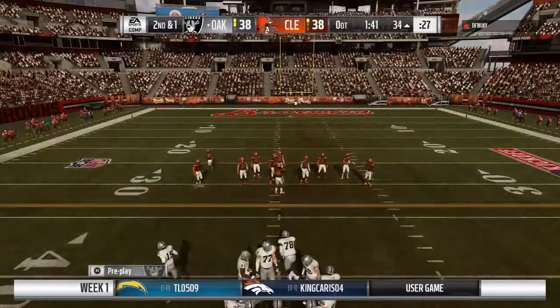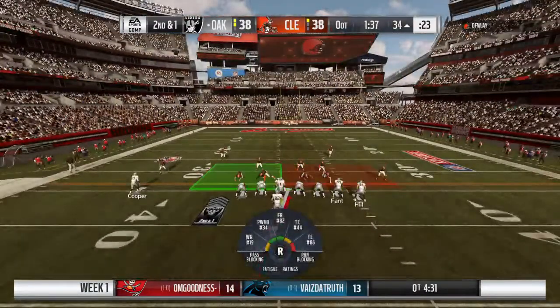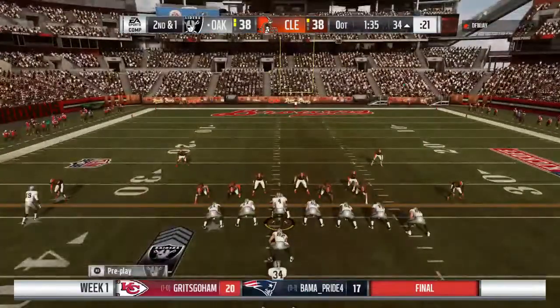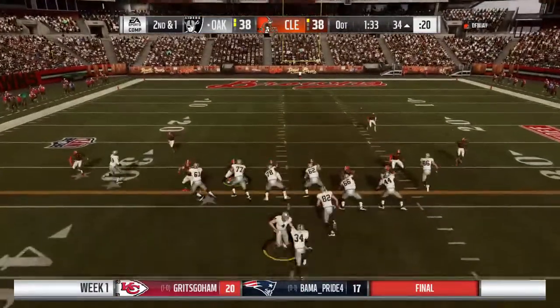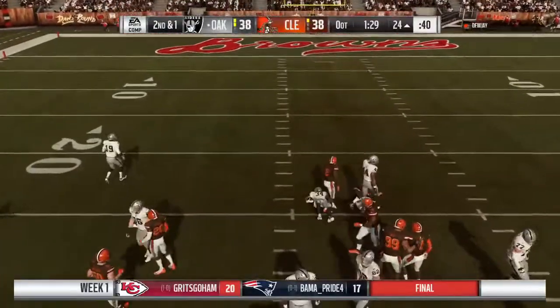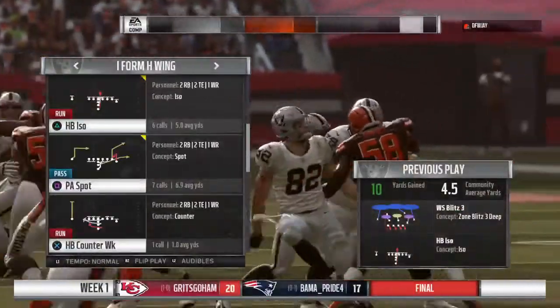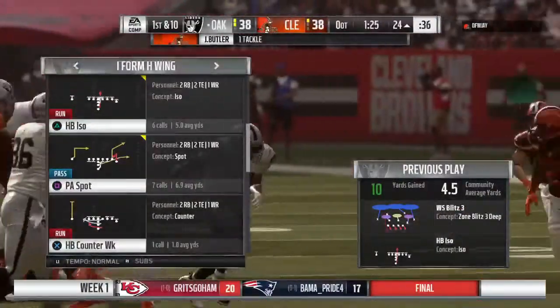Here we go. And on the ground they go with the running back. And brought down, but not before they're inside the 25. A pickup of 10, and it's enough for an Oakland first down.